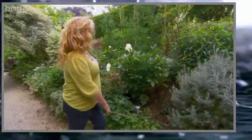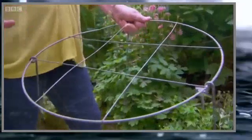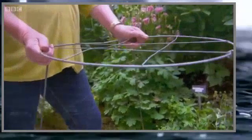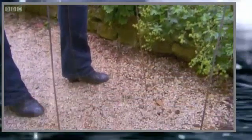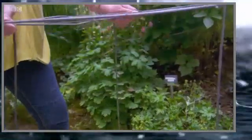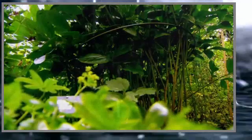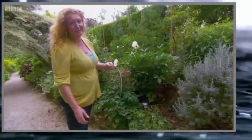You could quite happily just use canes and twine, but I like to use these herbaceous supports. All it consists of is a circle that's been divided up with supports, and then you've got three or four legs that hang off it, which you must make sure you get in position above the plant before it starts growing. Push it down into the ground, and as the foliage grows up, you can raise up the ring with it. As you can see from this peony here, you really don't notice the support at all, and all you're seeing is the lovely flowers.